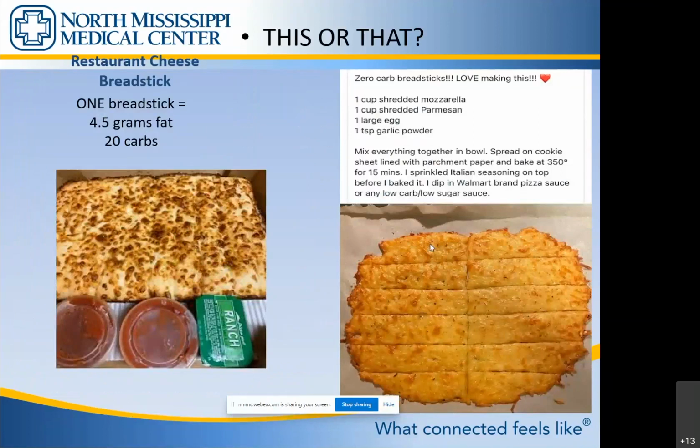I wanted to share this as well, because back to the pizza, just one breadstick, 20 carbs and over 4 grams of fat. Here's an alternative that I actually saw the other day, and I screenshotted it and saved it because I wanted to try it. But it's a 0 carb breadstick. So I've not tried this yet, but it looks really good. Looks good and crispy and crunchy. So get out there and look for those fun, easier, healthier recipes.